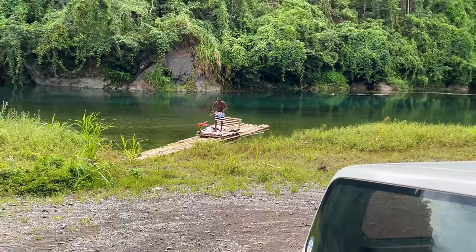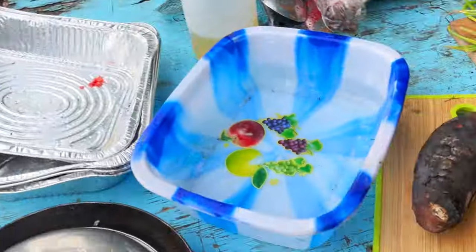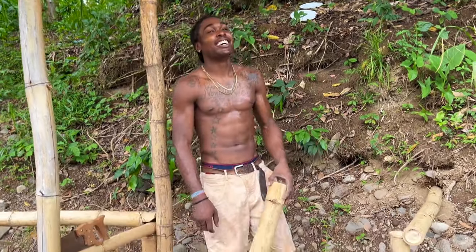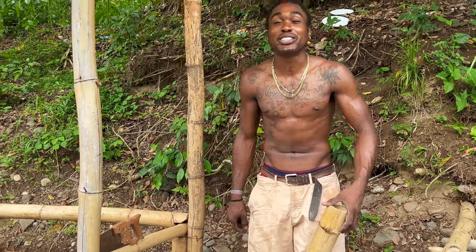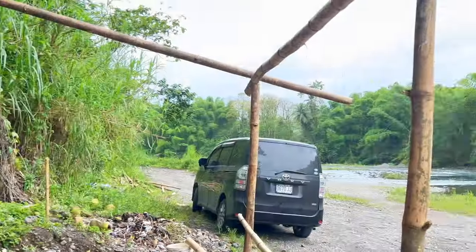We're sitting over here thirsty. There's no water right now, only the river water. I just asked him, can we drink that water over there? Nah. I'll go upstream and find some water in a minute, there's no juice here.